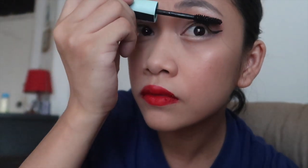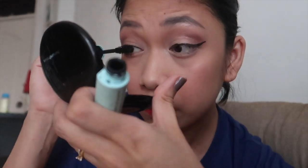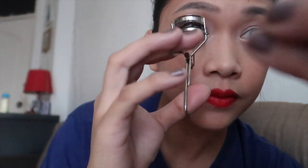For the mascara, I'm using the Total Temptations by Maybelline. Put it on my eyelashes above and eyelashes below to open up my eyes. And then I'm going to use the Shu Uemura curler right here to curl up my lashes to really open up my eyes. And then there we go.